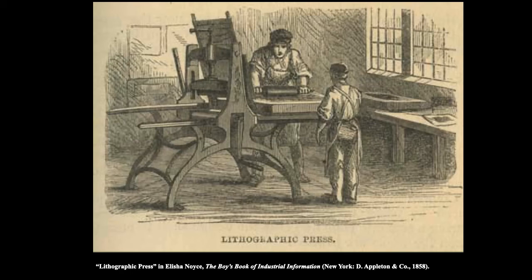And although this still sounds like somewhat of a tedious process, lithography was the first new printing technology in over 200 years, and it offered a more affordable and efficient way to mass-produce prints to sell to a large market.